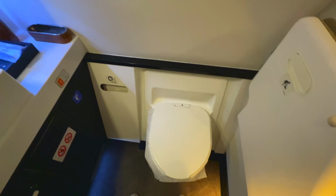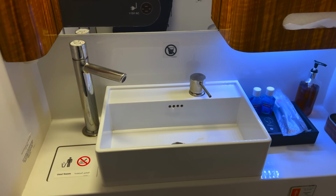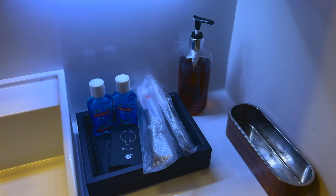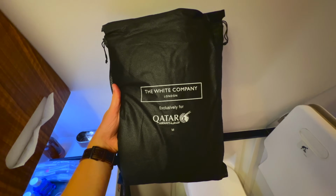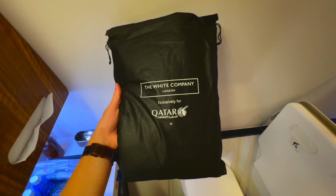After takeoff, I headed to the lavatory to change into my comfort kit. Ironically, Cathay Pacific and Qatar's lavatory designs are actually pretty similar, and equally beautifully done in my opinion. As always in Qatar Airways premium cabins, the toilet seat cover was replaced between each customer by the crew.